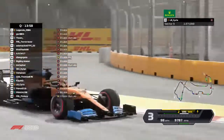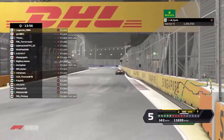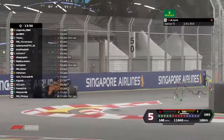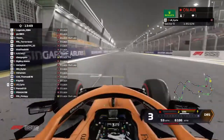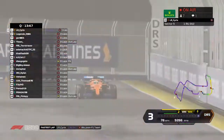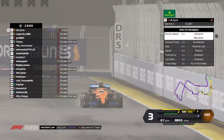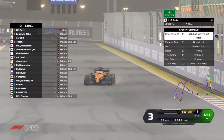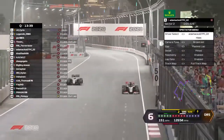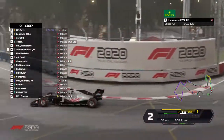So we'll go on board with the Haas driver, I believe, who's next on the lap, as he comes down through the final two corners then. Oh, he backs off. So that was a banker. He's done a 36.5. Don't know if that's good or not, but I know he backed off there. As the Haas driver, I believe, of Adam. No, it's not Adam, actually, but he is on a lap.